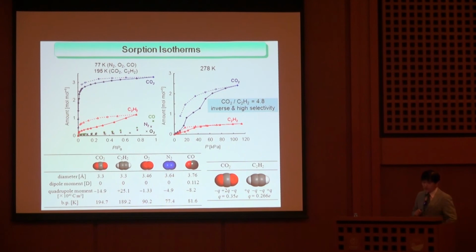So very recently, we achieved a series of polyoxometalate complexes, and separation of carbon dioxide from a mixture of carbon dioxide, CO, nitrogen, and oxygen can be possible. Also, separation of carbon dioxide and acetylene could be achieved. You see here, the diameter, dipole moment, and boiling point of carbon dioxide are very close to those of acetylene. Therefore, separation is not easy. However, we achieved this separation by modifying the constituent metals of the polyoxometalate complexes.